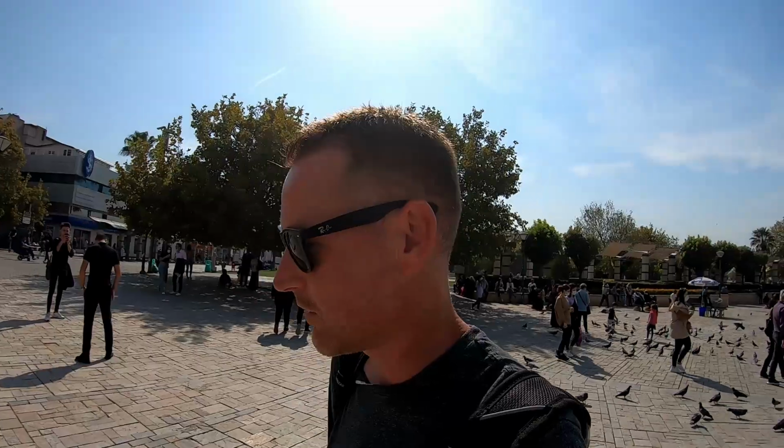You can't really come to Izmir without actually seeing the clock tower. So it's definitely one thing you'll pass by whether you want to or not, because it's centrally located between all the sites that you want to see anyway. Plus, you should stop by and check it out anyway, because it's a beautiful clock tower.